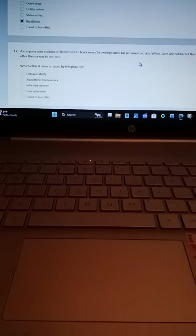I think that's relativism. I'm not sure. Like I said, I will be learning all this on Monday, but I do want to do the second takes on these so I understand what I need to learn.